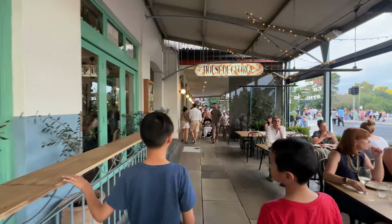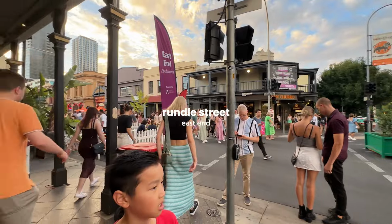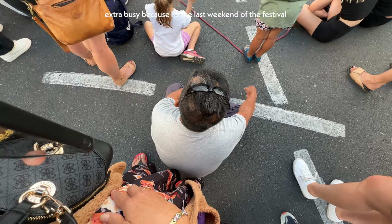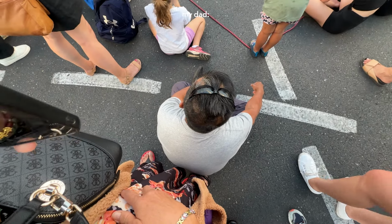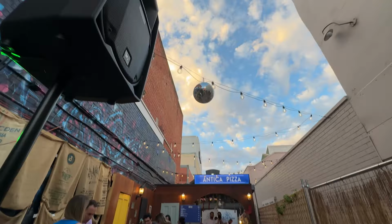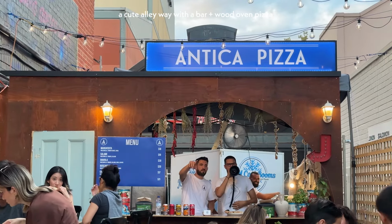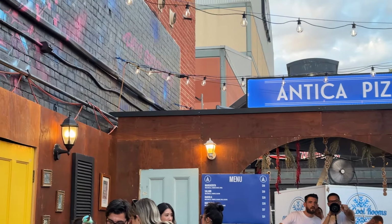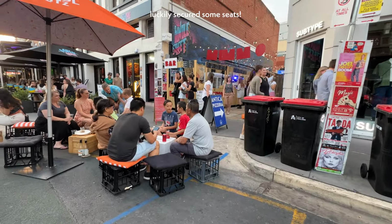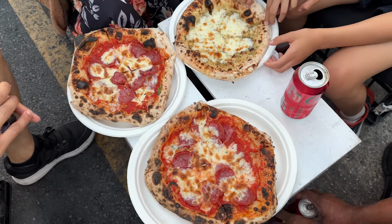We're back. It is so busy again. My dad. Okay, little bonus trick. I'm gonna turn around in a circle. This street is full with people, and we're gonna get some pizza in this alleyway. Some wood oven pizza.